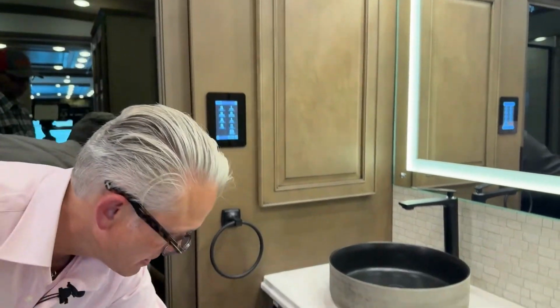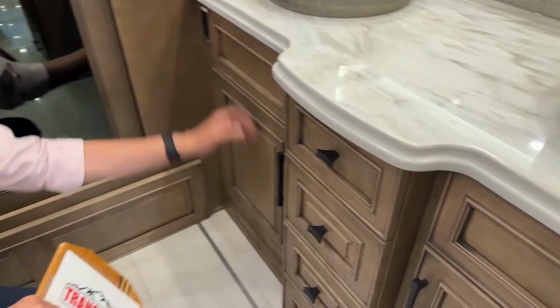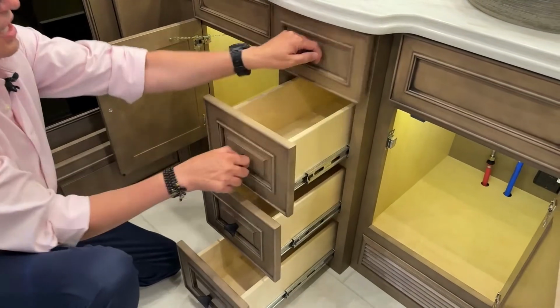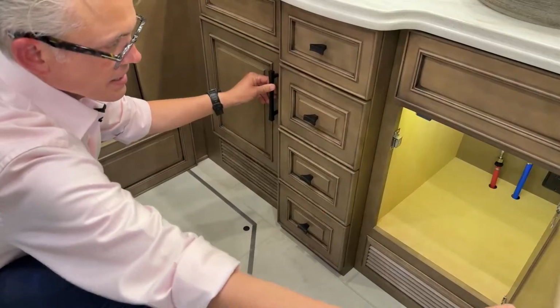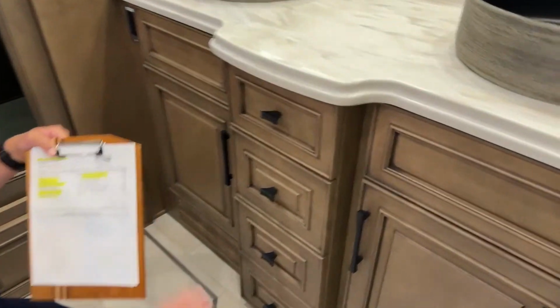Beautiful backsplash here. Another 2 more outlets right here. And then here I've got, these are all nice and lit. And I've got 1, 2, 3, 4 drawers. They're all soft close if you get them to the right spot, and then all nice and lit. So I do have courtesy lights here. Forgot to turn them on.